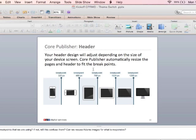Your header design will adjust depending on the size of your device screen. Core Publisher automatically resizes those images for you on the pages based on page breaks. So if someone is on a smaller device, or switches to a different layout for their device, we handle those page break image changes for you. So you don't have to worry about where the break points are for your masthead or your header design.